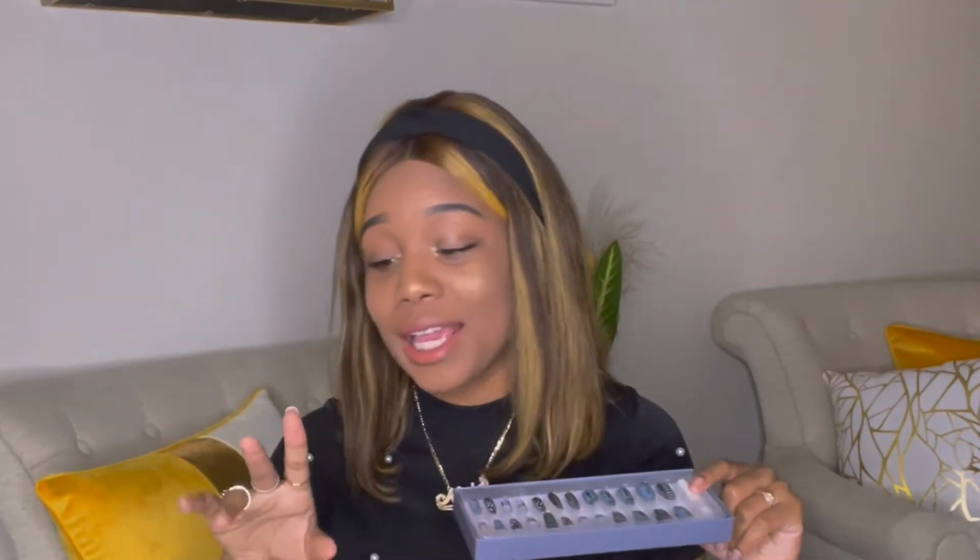It's easy. 1, 2, 3, grab and go. You're ready to go out for a night and you don't have to worry about your nails looking crazy. You just pop on some press on nails and you're good to go. That's just how I roll. And they all look good. And I keep them at short lengths because I work on a computer and it's easy for me to type.